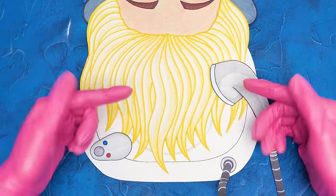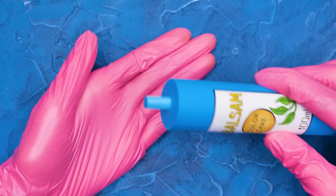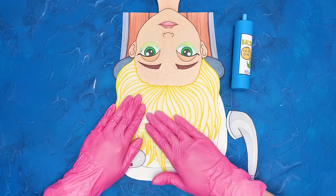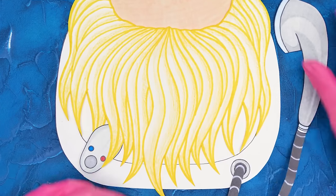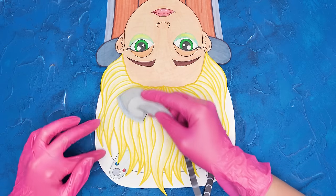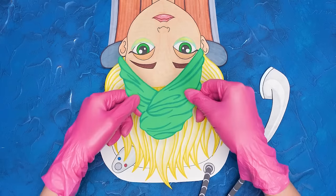Oops, the hair's a bit tangled. I'll fix it. Watch and learn, friends. If your hair gets tangled, use some hair conditioner. Distribute it gently over the length of the hair, like this. And then rinse it off with warm water. Now your hair is clean and soft.